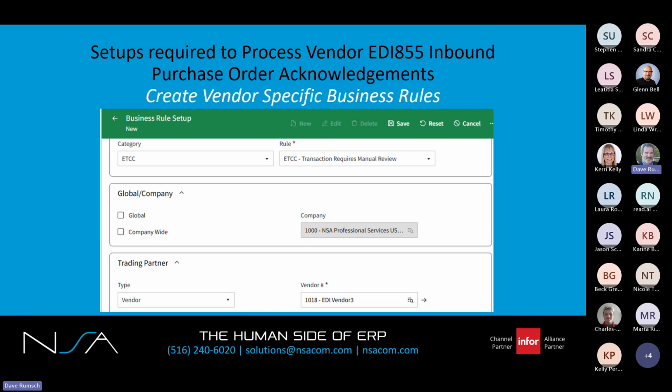Here's how you would set one up. You go into the business rule setup function and select to create a new one. You select the one that comes in, choose ETCC as a category, select the one you want. In this case, I'm doing transaction requires manual review. You'll notice that I can set these at the global level for all companies in CloudSuite Distribution. I could do it company-wide for the company that I'm working in, or I can be vendor specific, and that can actually go down to the ship from level as well. And here's an example of a vendor who wants to review all transactions that come in through the software in ETCC acknowledgements and approve them before they get into the software and update purchase orders.